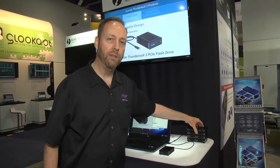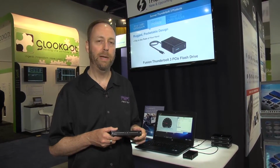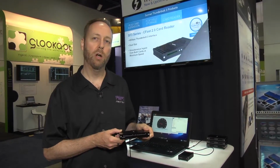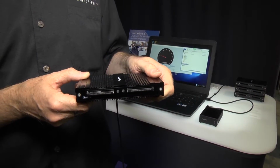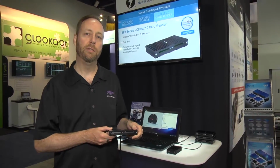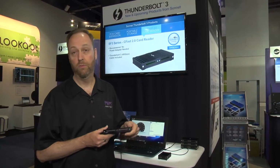Next, we're showing the first of a new series of Pro card readers, the SF3 Series. This happens to be a dual CFast card reader, and it's able to transfer data at the full speed of the cards. Right now, that would translate to roughly 1100 megabytes a second concurrent data transfer from two cards.